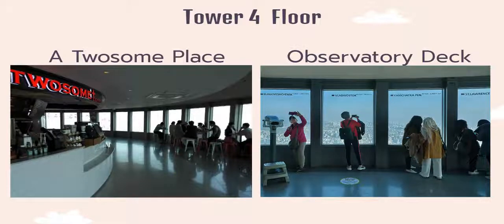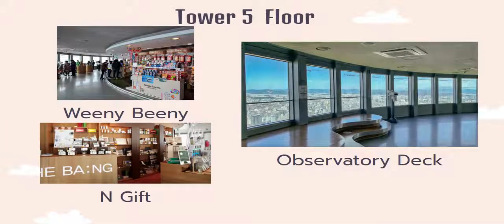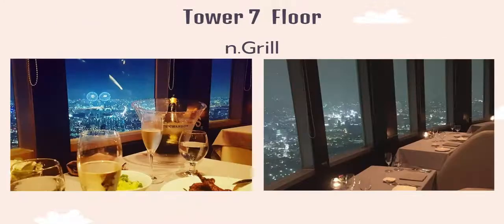And we have our attraction called the Observatory Deck. In Tower 5, we have Weenie Beanie and Gift Shop and Observatory Deck. In T7, we have the restaurant called N Grill.